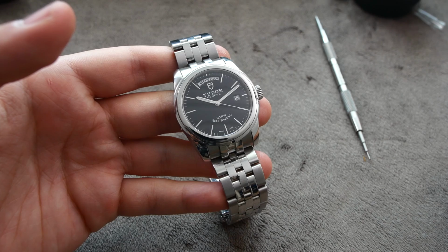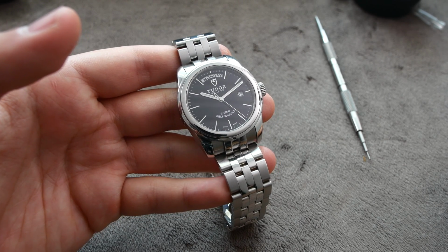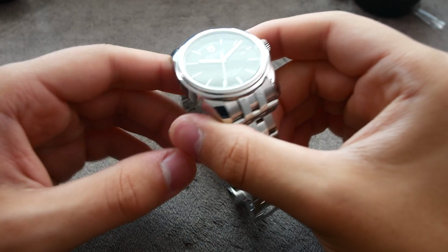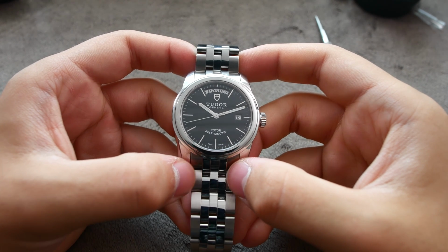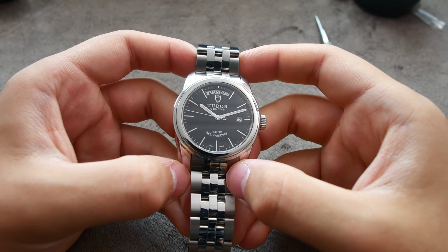Today we're going to be reviewing my Tudor Glamour Date-Day, which is the watch that I bought for myself as a present on my 18th birthday. I've had the watch now for 2 months and my birthday was actually the 6th of August. So I actually purchased this watch about 2 months before my birthday.